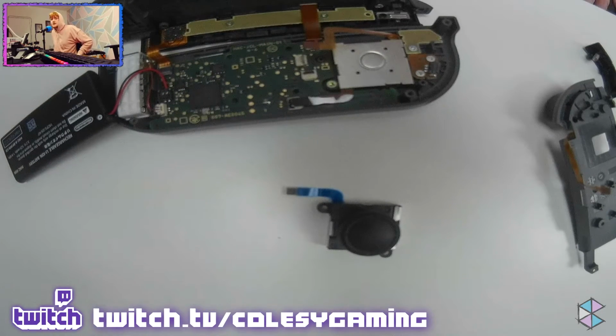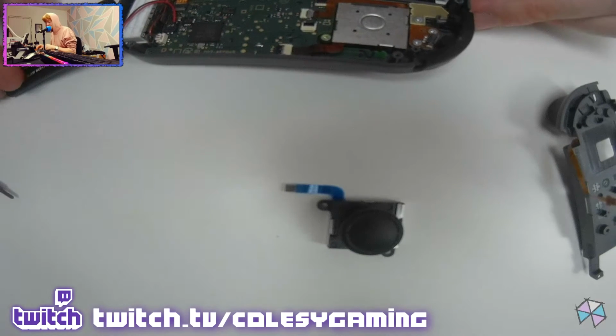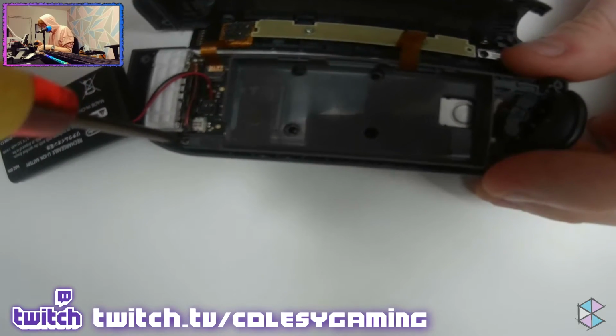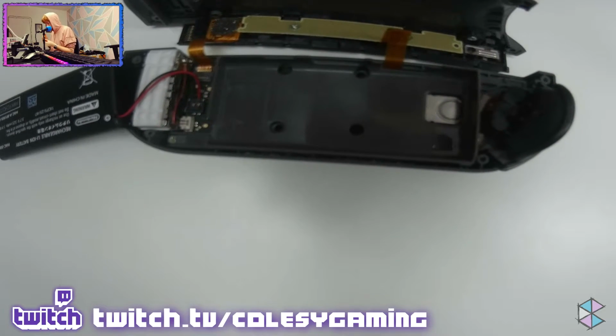I feel like this is going to be a difficult bit where we have to plug all the cables back in because they're so small. Yeah, okay, I'm pretty happy with those. Okay, the L is back on. Okay, there's going to be 5 of these and then we're done.